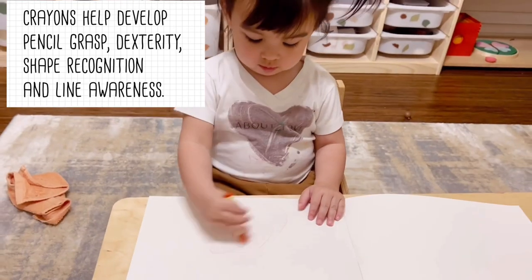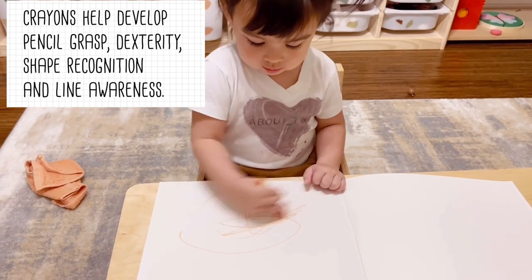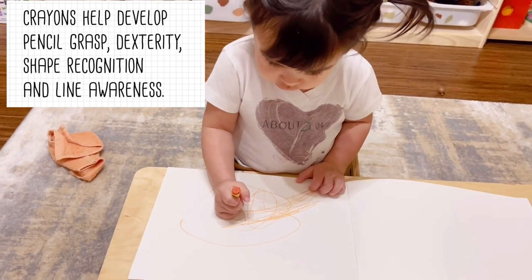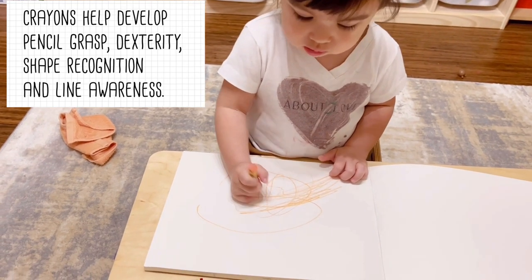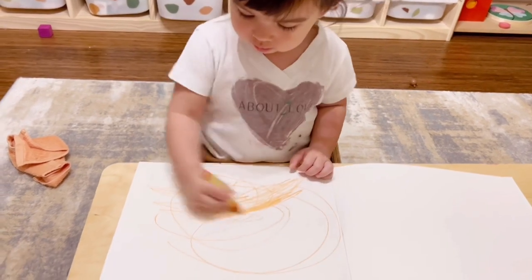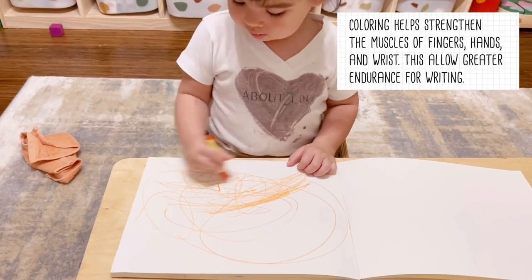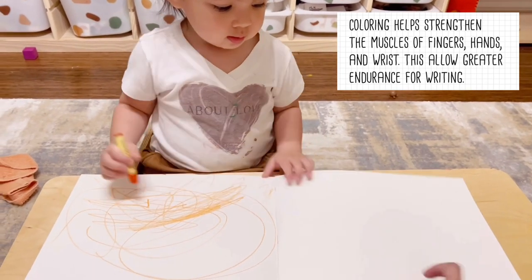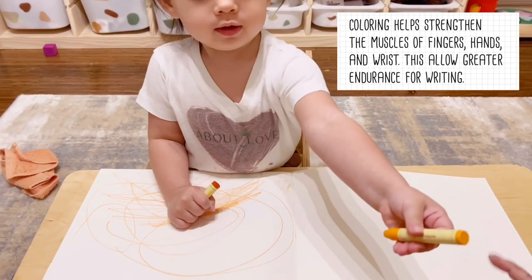Crayons help develop pencil grasp, dexterity, shape recognition, and line awareness. Is it a heart? Big circle. Whoa, line. Yes, big circle. Very good. Can you make mommy a small circle? Coloring helps strengthen the muscles of fingers, hands, and wrists. This allows greater endurance for writing.